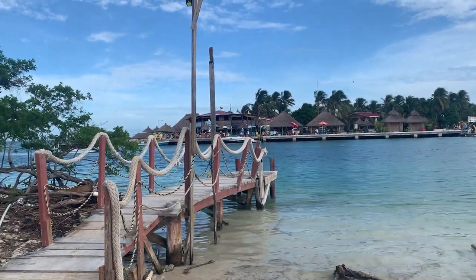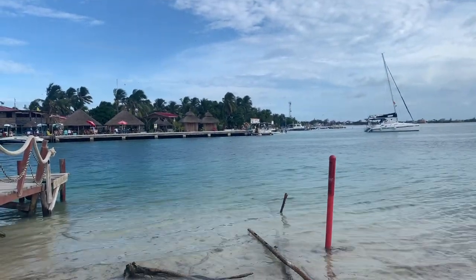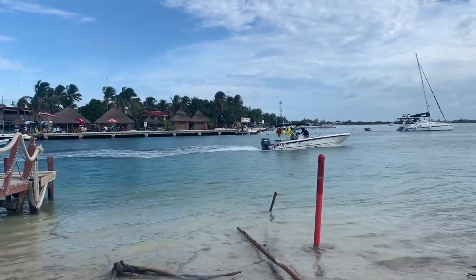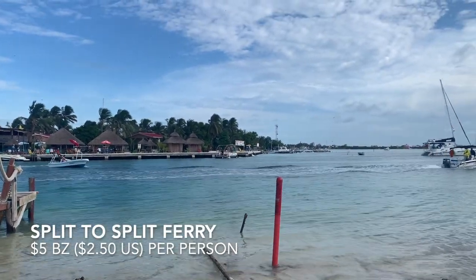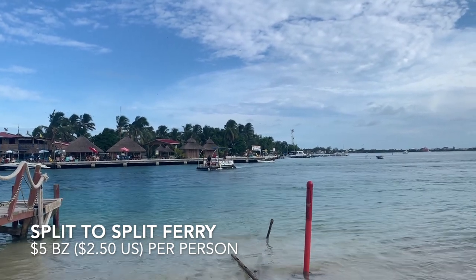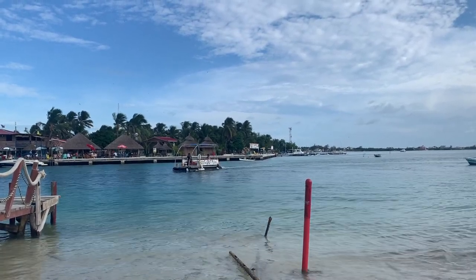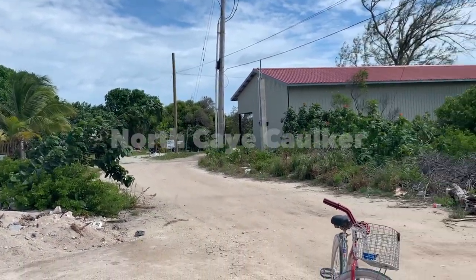The split from the other side, the north side, and here's the ferry. And this guy just goes back and forth all day. We can put our bikes on. He even takes golf carts. $5 a person. North Caye. We just took a little boat across and brought our bikes.